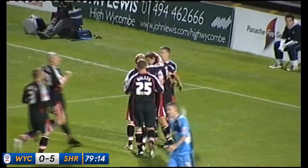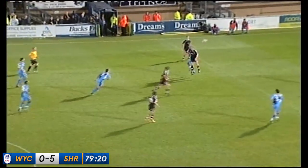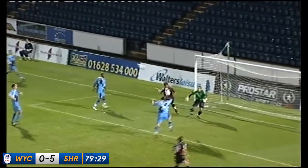Holt couldn't miss, powerful header, and this is a rout. Wycombe 0, Shrewsbury Town 5, it's unreal! And what a super ball in by Stephen Leslie. Great ball in, left-hand side, whipped into perfection. Holt totally unmarked. He won't have an easier header all season.